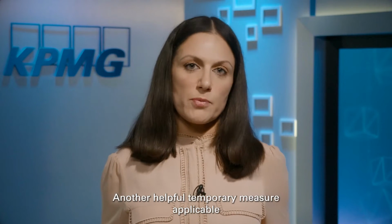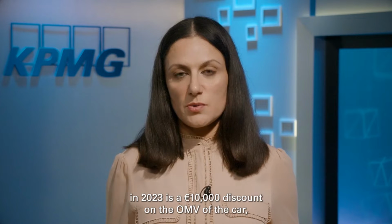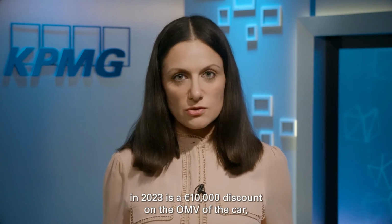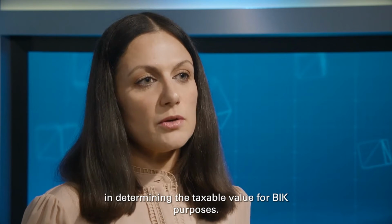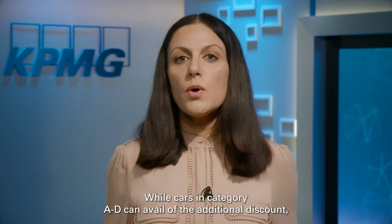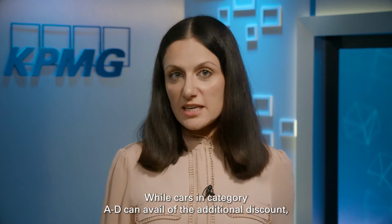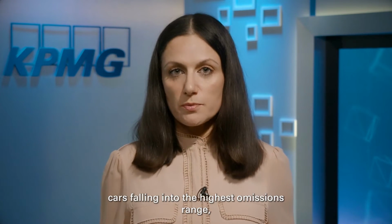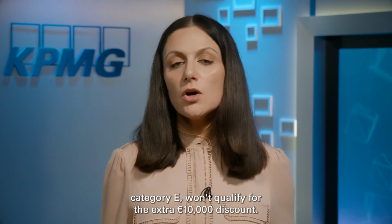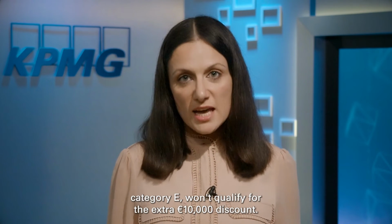Another helpful temporary measure applicable in 2023 is a €10,000 discount on the OMV of the car in determining the taxable value for BIK purposes. While cars in category A to D can avail of the additional discount, cars falling into the highest emissions range, category E, won't qualify for the extra €10,000 discount.